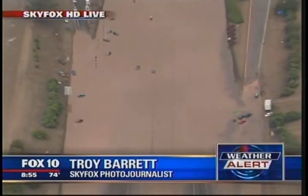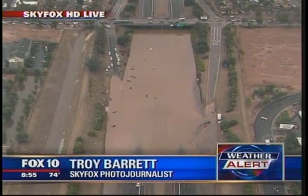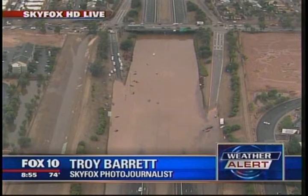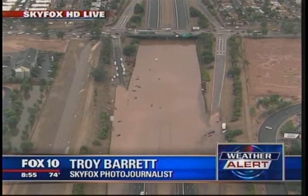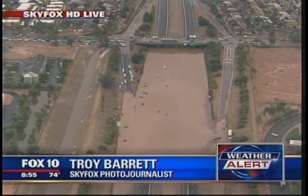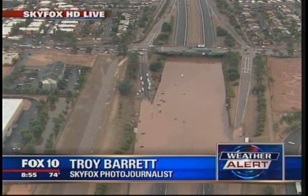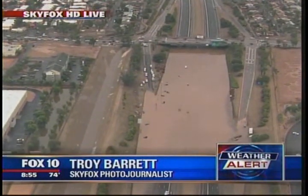As we flew over here to 43rd Avenue and I-10 from Scottsdale, we've been kind of stuck in Scottsdale all morning. The visibility has been so bad we haven't been able to fly, but there's a lot of flooding along the green belt that goes behind, right around Greenway. There's a green belt there, and there's plenty of flooding all around town. This is quite an incredible day.